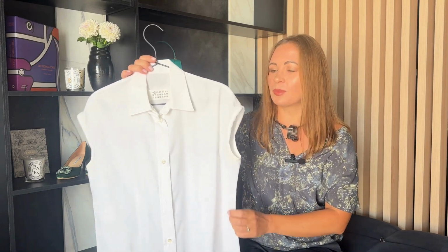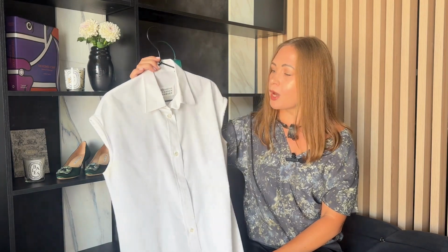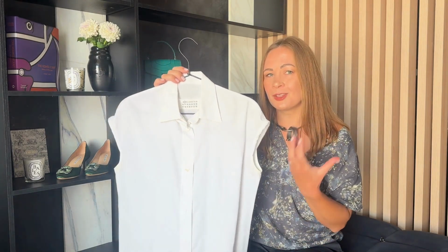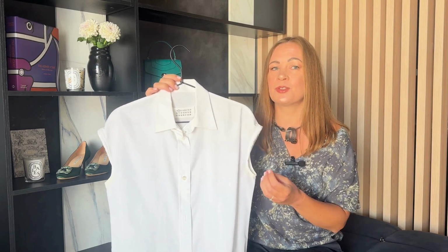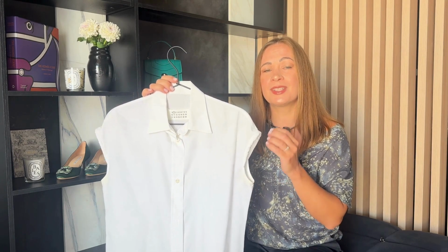And once again, something like this, to me, helps to justify the price of some of these items when we are shopping for them. So I like to make sure that when I'm spending a lot of money on a designer piece of ready to wear, I actually ask myself, is there something unique? Is there something interesting, something different about this item that justifies the price and that makes it a worthwhile investment?